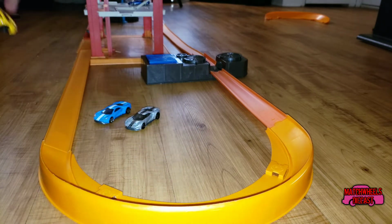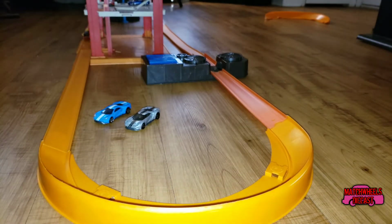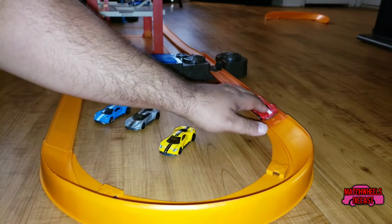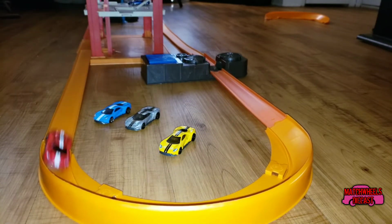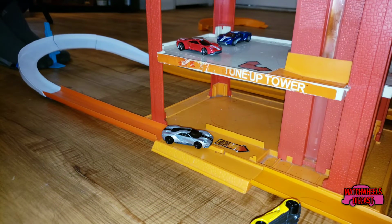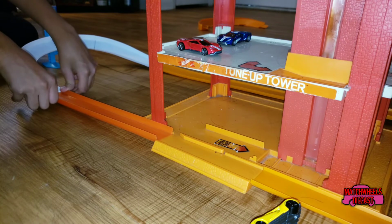Alright, we're going to try the yellow one. Can you clear the red one, Ben? There we go. Now we'll try the silver one. Can you find out what's going on in the track down there? Best laid plans. Alright, let's try this again.